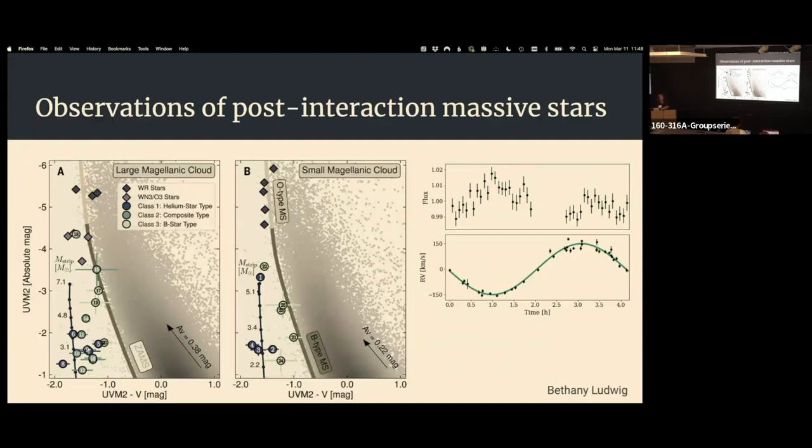How do you precisely define that your sample is actually post-interaction? Do you mean before we confirm it, or from the photometry? Whatever, how we identify the candidates or confirm them? Confirmation comes from optical spectroscopic follow-up where we see indications of helium II and little to no hydrogen.